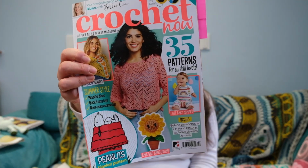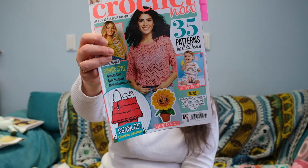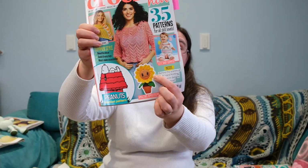But here is the Crochet Now magazine, and look at that lovely little sunflower. I'm really tempted to make him. He's adorable, but the idea of doing all of those little petals seems a bit fiddly. I'm not sure. Let's see if I can find the crochet along picture.